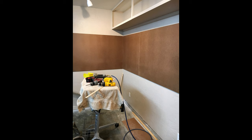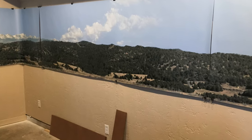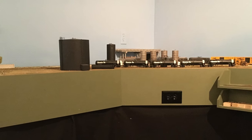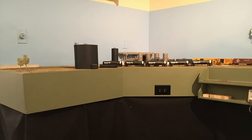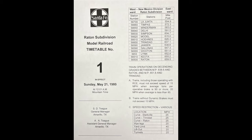Backdrop construction, masonite panels. Backdrop scene, photorealistic of actual location. Fascia, 1/2-inch by 8-inch Baltic birch plywood. Fascia paint, Sherwin-Williams, 6181 Secret Garden, turnout control, Caboose Industries N-scale ground throws. Skirting, black rayon curtains. Operating session development, Aaron A. Teague. Operating rules, adopted from Atchison, Topeka and Santa Fe operating rules by Sam D. Teague.